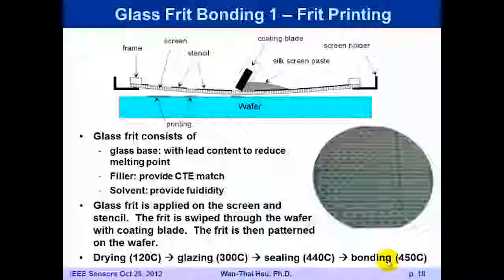And you add some metal fillers because, you know, glass has 0.7 ppm per degree C thermal expansion, and you want to add some metal in order to balance its CTE with the silicon wafer, which is 2.6 ppm ish. And then you mix them together with solvent, so you can print.